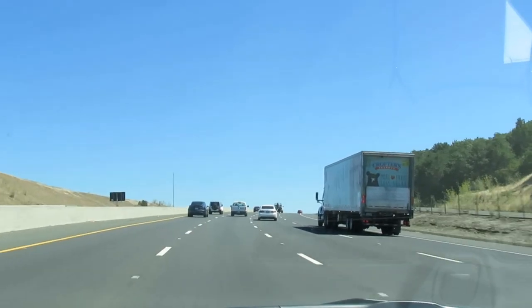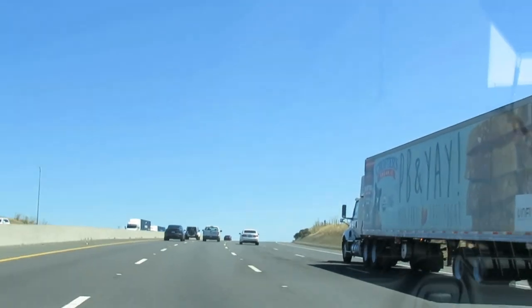get to cross a range of hills. Not sure which ones these are.